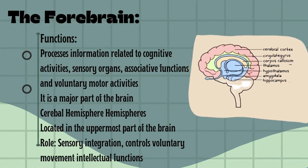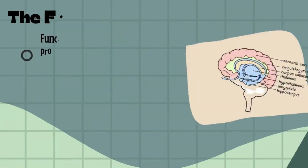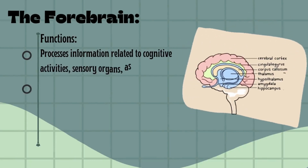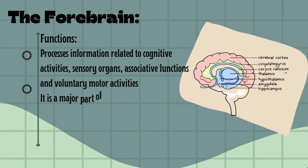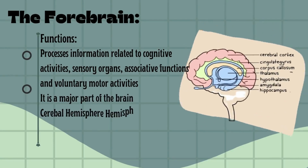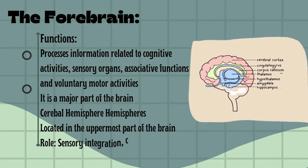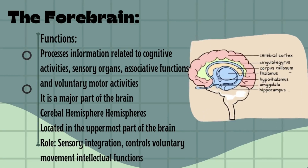The forebrain is one of the three major developmental divisions of the brain. Others are the midbrain and the hindbrain. As stated before, it comprises the cerebral hemispheres. The cerebral hemispheres are the uppermost part of the brain. Its role is mainly sensory integration. That is, it uses information from the senses and arranges it in the brain. It also controls voluntary movement and has intellectual functions such as speech and abstract thought.